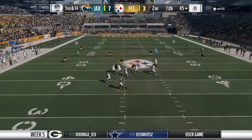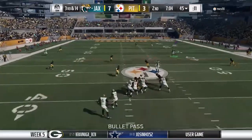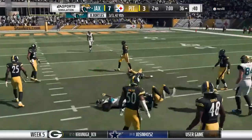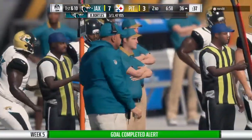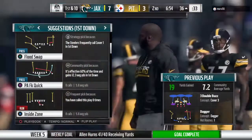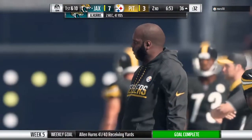On 3rd and long, it's Bortles. But he's got it to Hearns. And he's able to get the first before he's taken down at the 36. They call it a gain of 19, and it moves the chains.